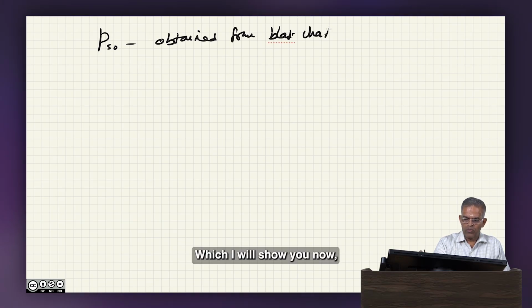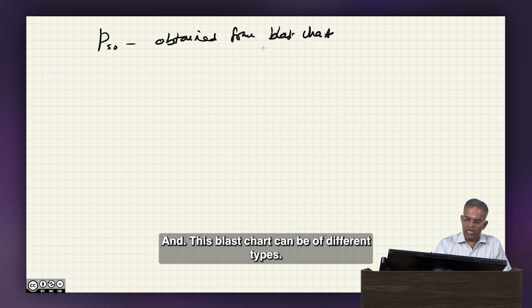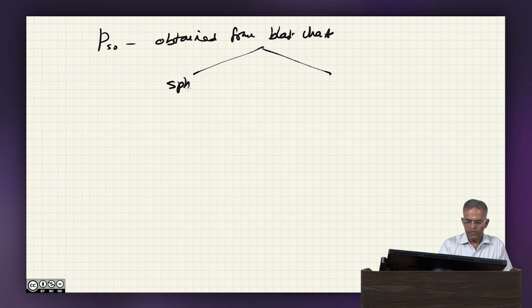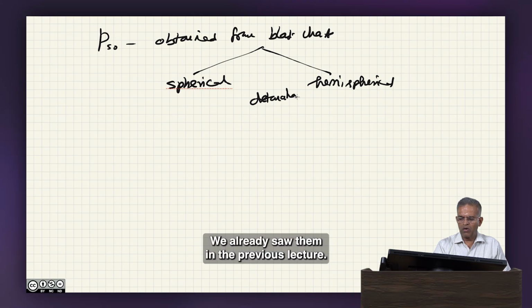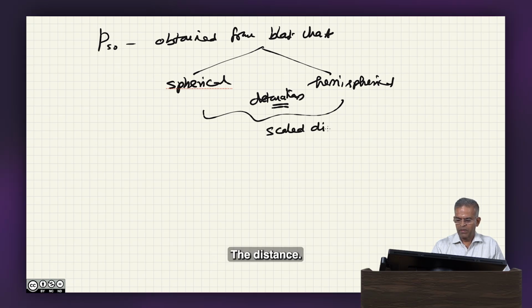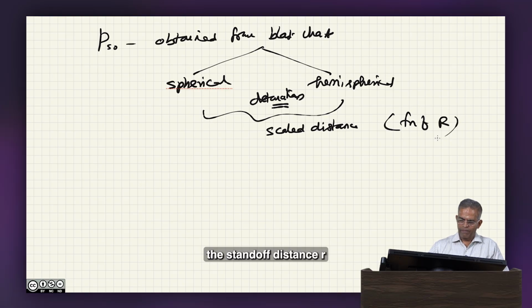So, the PSO is obtained from the standard blast chart, which I will show you now, and this blast chart can be of different types. It can be spherical or hemispherical detonations. We already saw them in the previous lecture, how they vary, and they all depend on the scaled distance. The scaled distance, of course, you know, is a function of the stand up distance R.